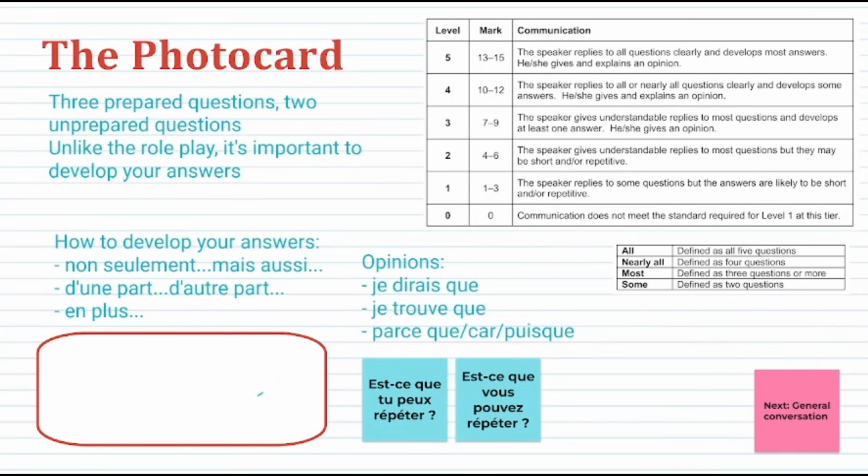So the example I gave, d'une part c'est bon, on one hand it's good, d'autre part c'est cher, but on the other hand it's expensive. Also, en plus, furthermore, bear in mind I said en plus, not en plus, but it probably doesn't matter too much in the grand scheme of things.